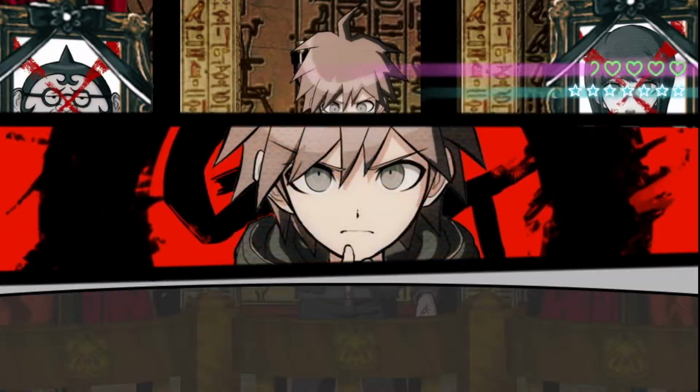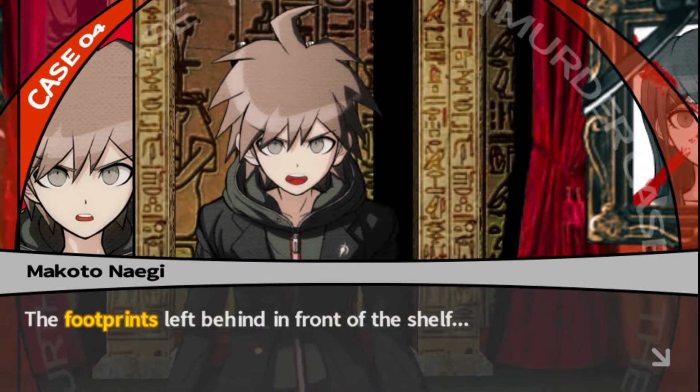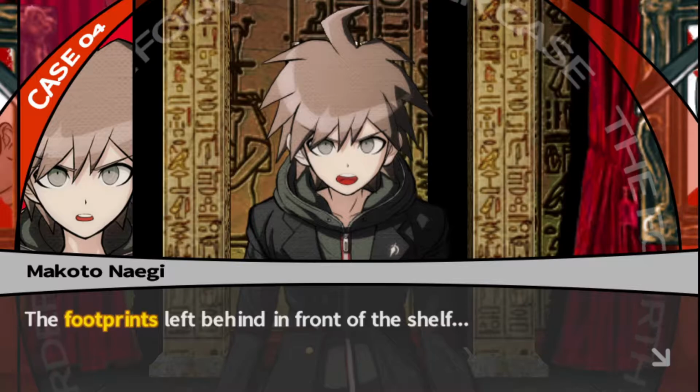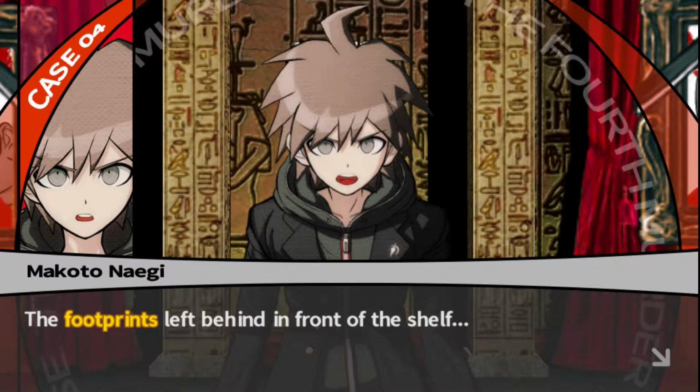I got it! Footprints that were smaller than mine, left behind in front of the shelf. And how tall am I? I'm 5'3". So who the hell has smaller feet than me? It would only have to be the shortest person in the game.